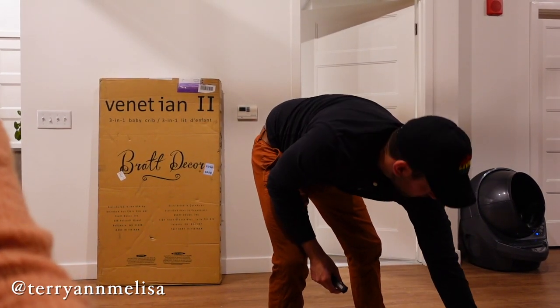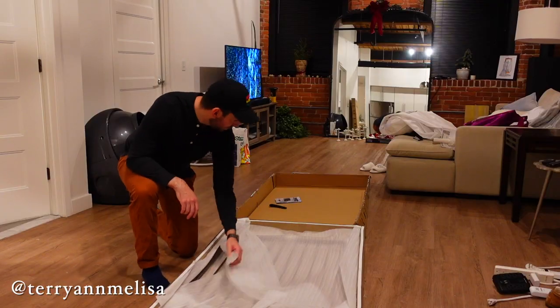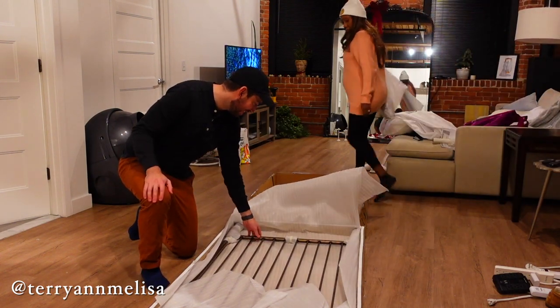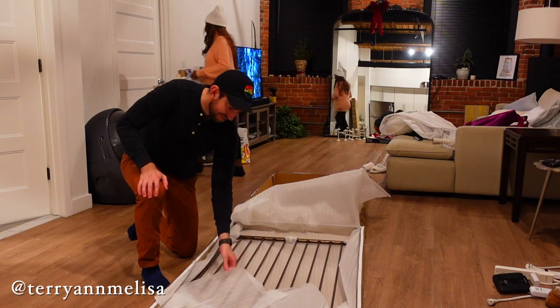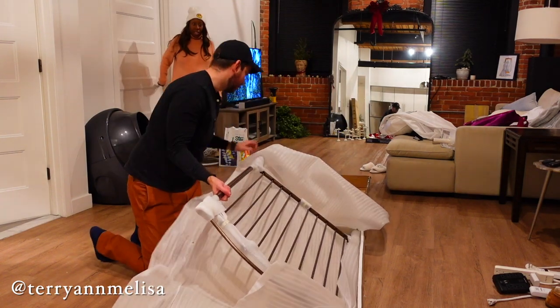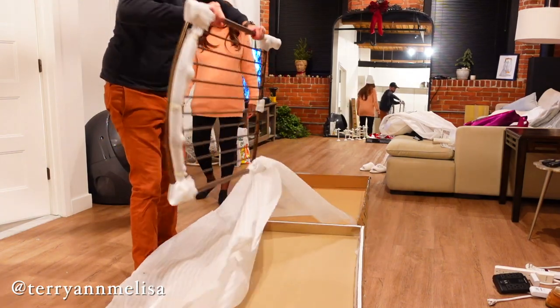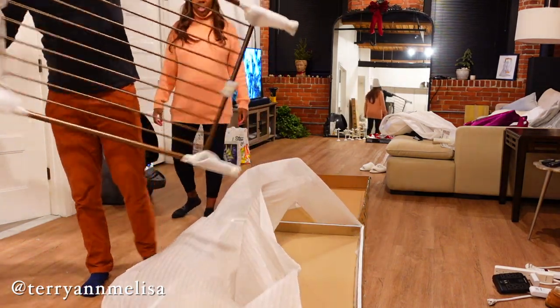No, I didn't. I'm excited. Huh. I thought I was going to poke each one of these in individually. Nice. What a relief. Nice. It's sturdy, right? Oh, yeah. It's expensive. So it better be freaking sturdy. Oh, it's beautiful.